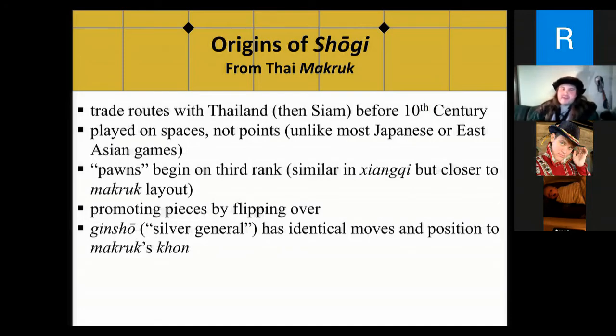The one final interesting thing is most chess was influenced by Northern Indian chess, but Southern Indian chess had a few variants. One of them was a very different move for the elephant piece, which would eventually become our bishop. But only Southern India, Thailand, and Japan had this movement. So it is likely that this identical and very different kind of movement that Japan has as the Ginsho, the Silver General, was heavily inspired by the Kon of Shogi.